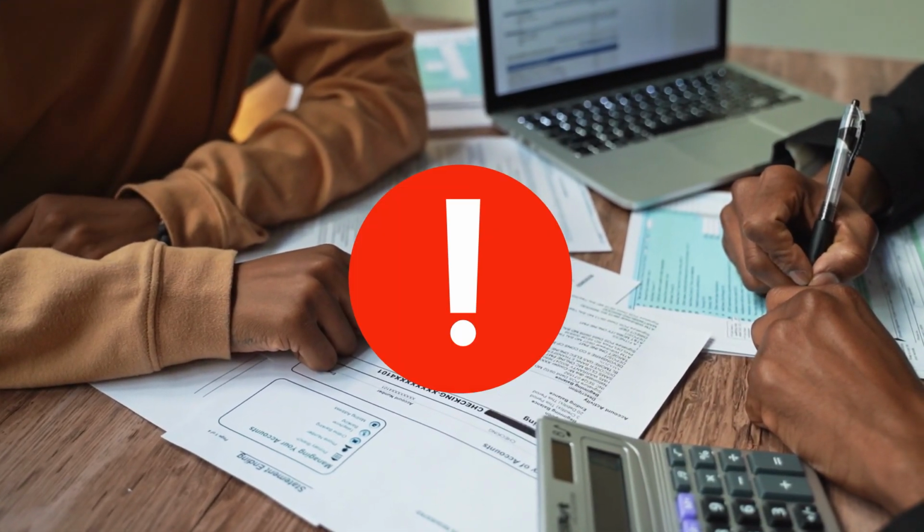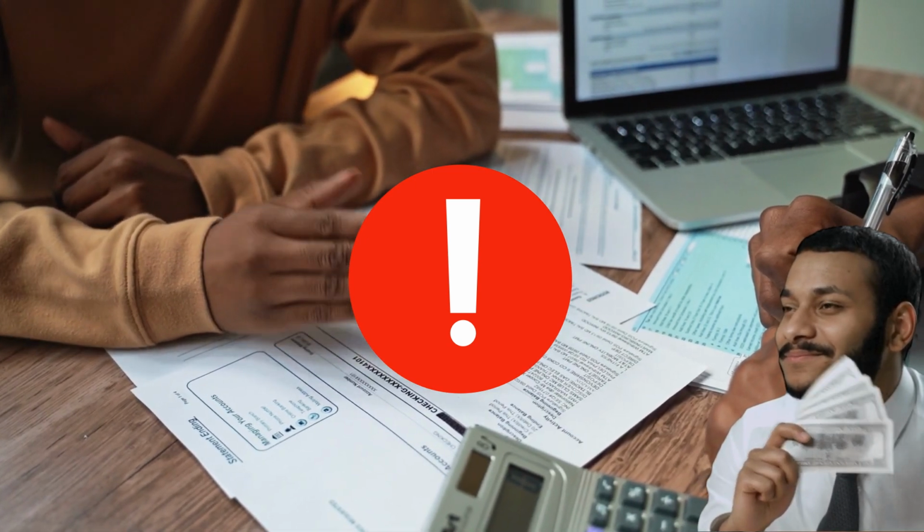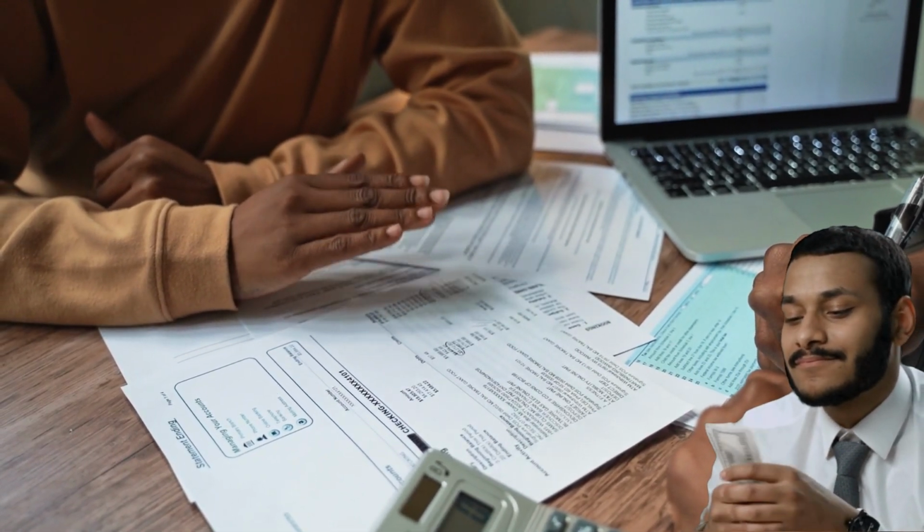Remember, this isn't financial advice. Meme coins are risky. Always do your own research before you invest money, and never invest more than you can afford to lose.